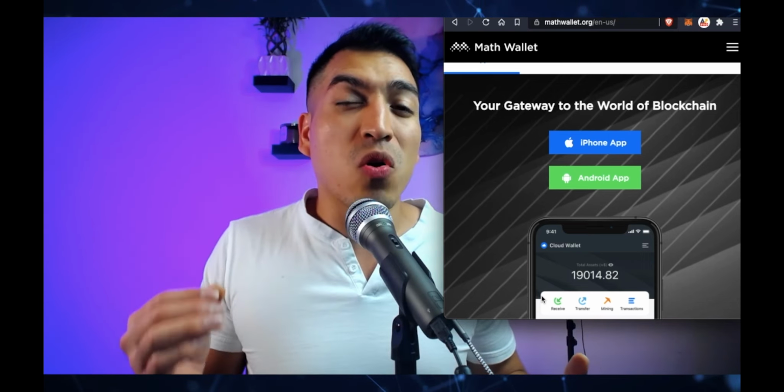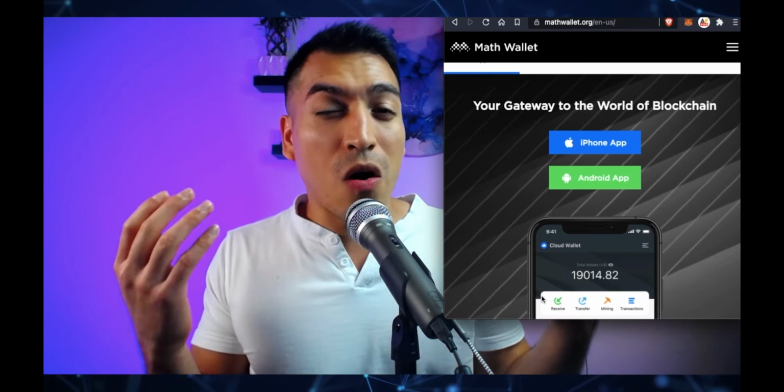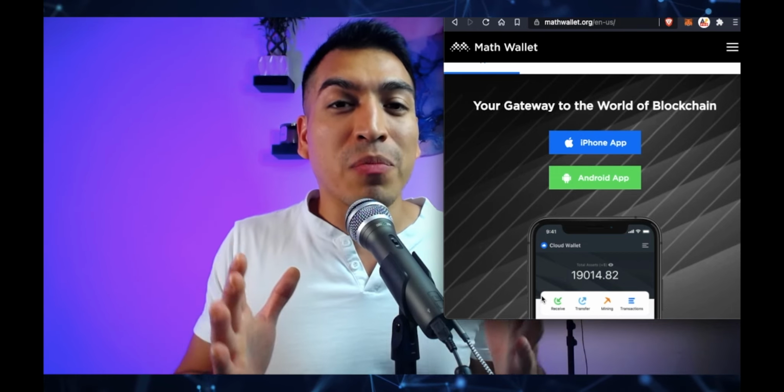And again, what makes it super powerful is that in addition to also being a mobile app, they have access to over 70 different blockchains that are already included with the app. So you don't have to do anything yourself. You can just access all of these blockchains instantly from a single app.